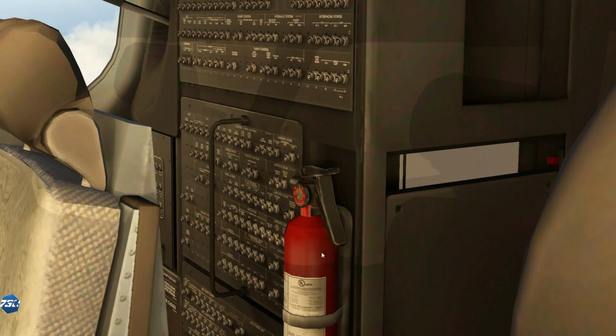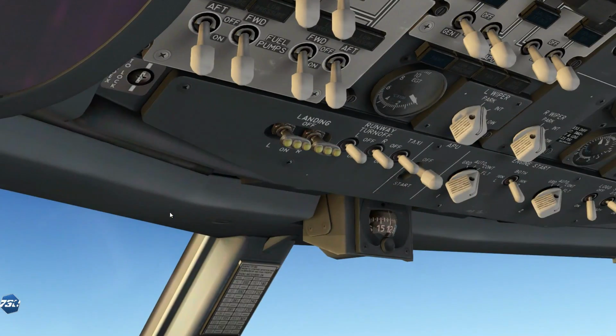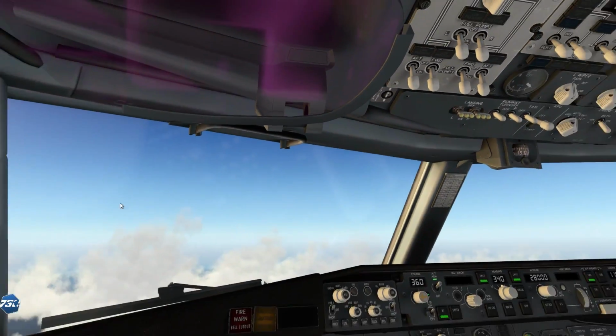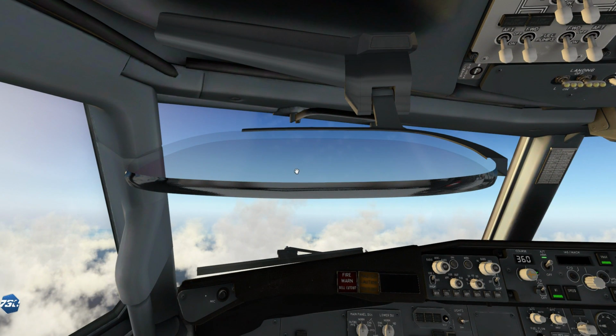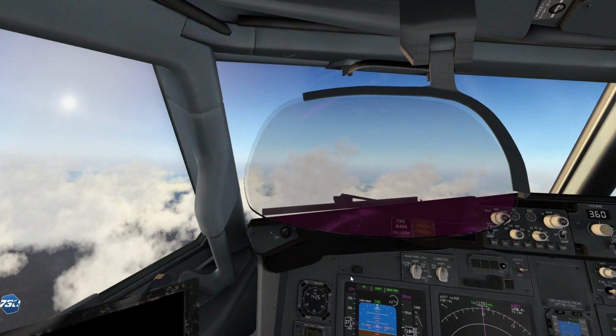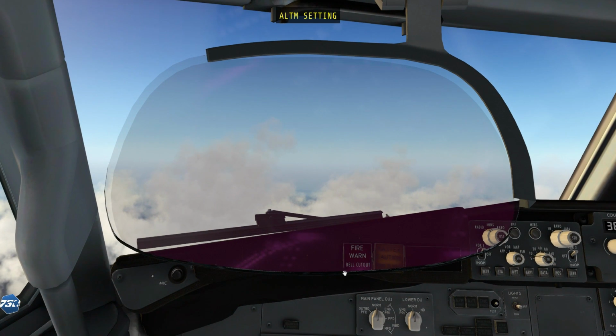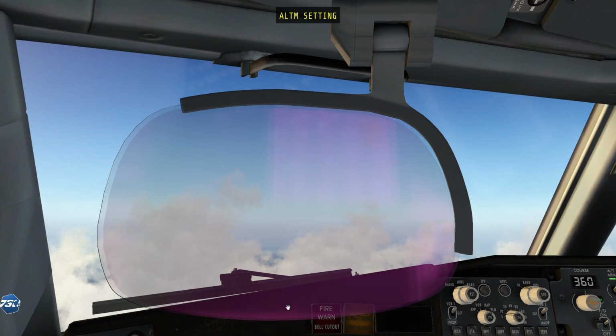Just so many little things, like, you know, when you're ready to go, they shut the door for you and so on. So let's just have a look at this. Does this work? So can I bring it down? There we go. So that's going to be so cool. Altimeter setting. Yeah, that altimeter setting. So that actually does work, doesn't it?